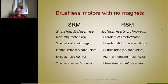Now on the other side, the Reluctance synchronous machine uses a standard AC stator, uses standard AC phase windings. It's a very simple rotor with no conductors, just like the switch reluctance. It's not quite as simple, but at least it doesn't have conductors. It exudes normal noises like an induction motor, nothing serious there.